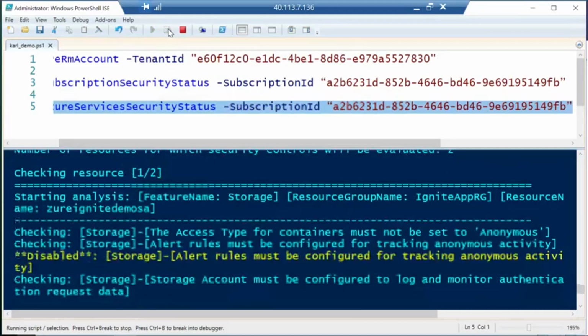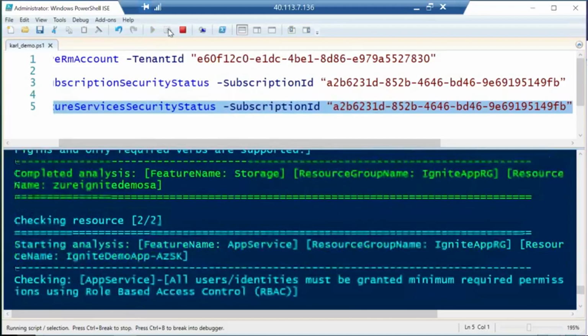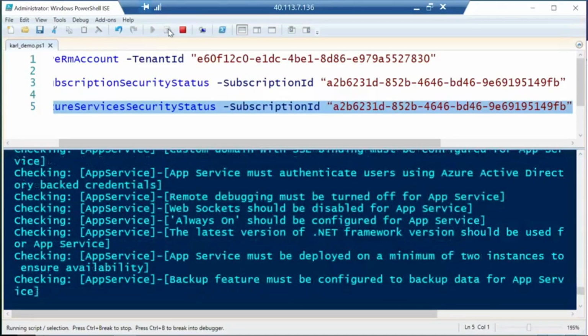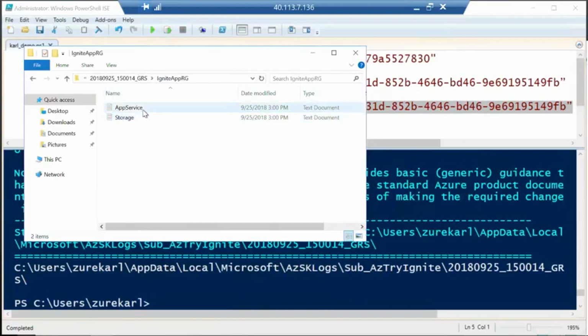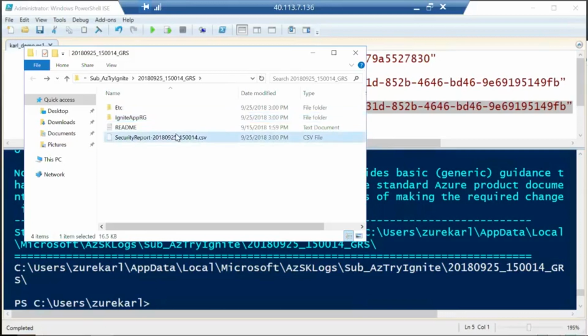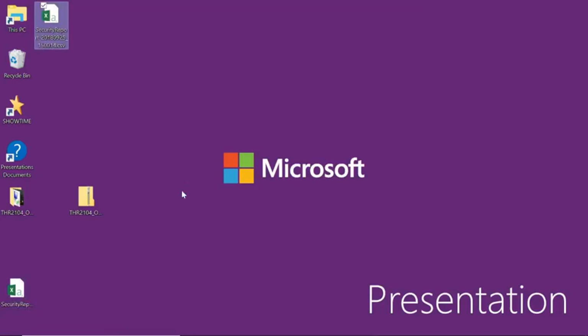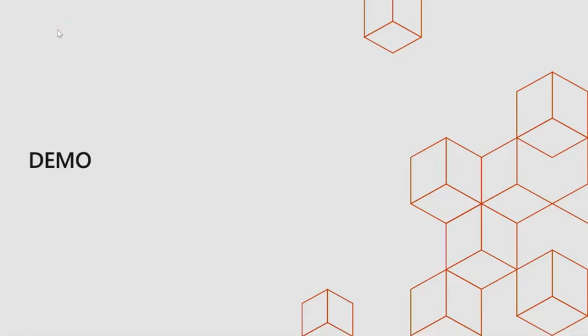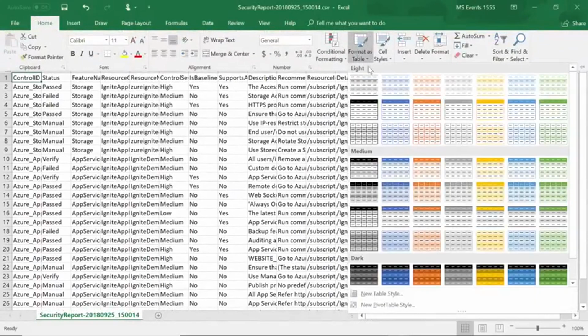And this will take a little bit longer to run. This has the same amount of tests and resources that it will run for the subscription, but it will also, in addition to that, run the tests against the configuration of the actual two resources that we had. So we have the resource group, and we have the app service and the storage logs available for us. And we could go ahead and dig a little deeper for those as well. I'm just going to copy the CSV file over here again. Now for this security services status, let's do some Excel magic here again.